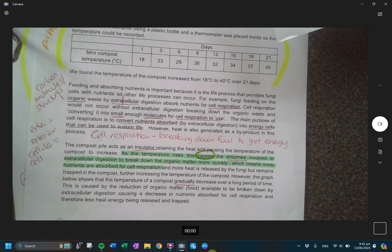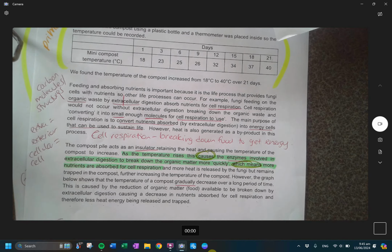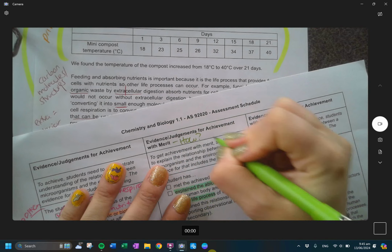So the difference between an achieved and a merit is the achieved level student just gives me a list of facts. The merit level student links them together with linking words like "because" and "therefore." All right, that's the linking bit. So causes the enzymes involved in extracellular digestion to break down the organic matter more quickly, which means, that's another linking word, more nutrients are absorbed for the cell respiration. All right, that's what I'm looking for in merit level work. The way I like to think about merit level work is you are usually explaining the how. You're usually thinking about mechanism. And I'll write that down over here. So merit level, we are thinking about the how. We're thinking about maybe mechanism.